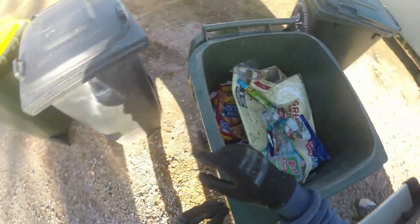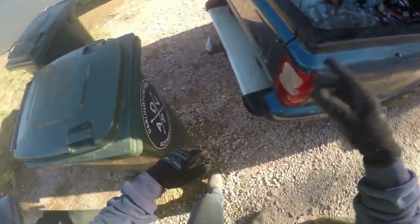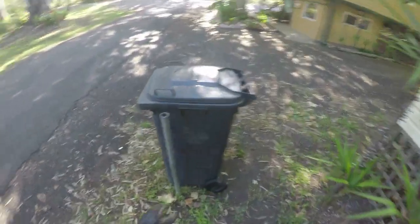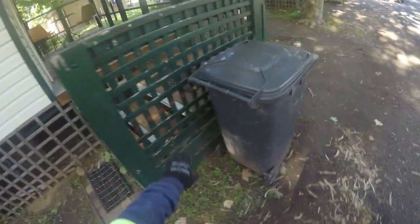To hook these up, put the bins back, and get on to the next place. Picking up for those this morning here. Been running around to do. Yep. I'm in that too.